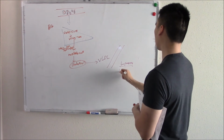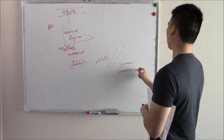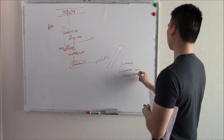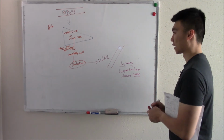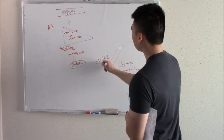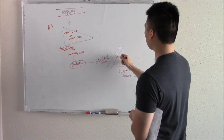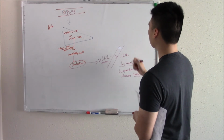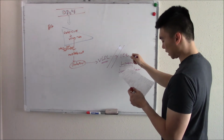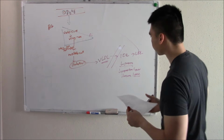There are different types. There are lipoprotein lipases. There are hormone-sensitive lipases, so lipases that respond to hormones. That way your body can kind of control the rate. And when it breaks down and takes fat from VLDL, that will become IDL, or intermediate density lipoprotein. You take fat from there, it becomes LDL. And that LDL is eventually recycled.